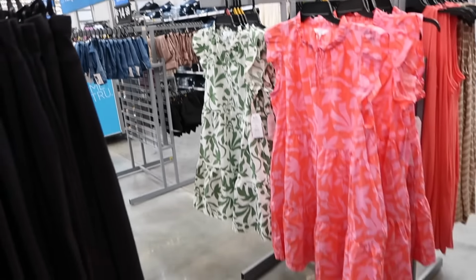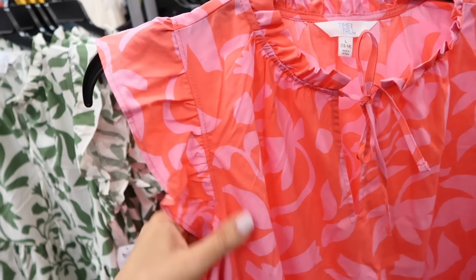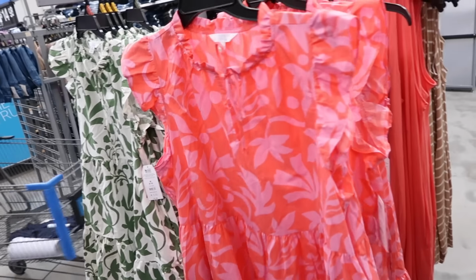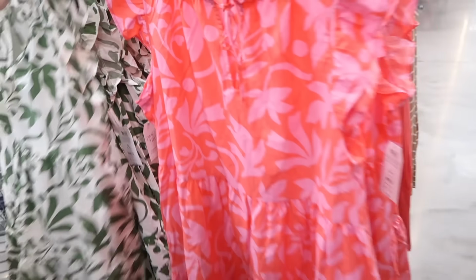New tier dresses from Time and True. These have that little tie detail, flutter sleeve, it's a poplin material, tiers and flowy through the front and back, in this pink kind of scroll print, also the white and green, and they're $16.98.